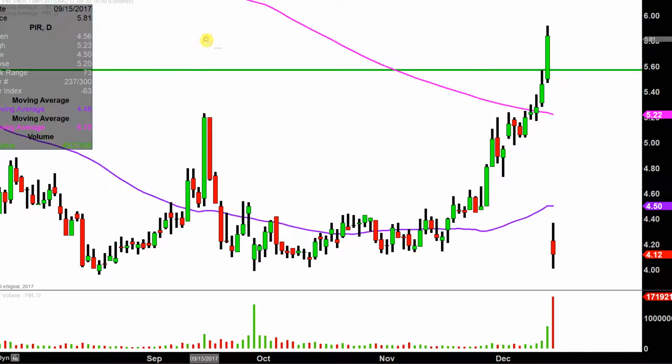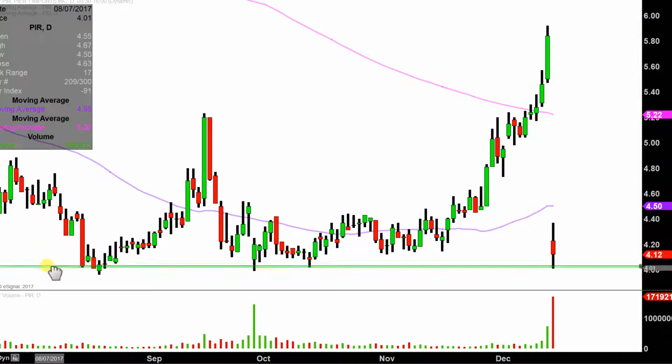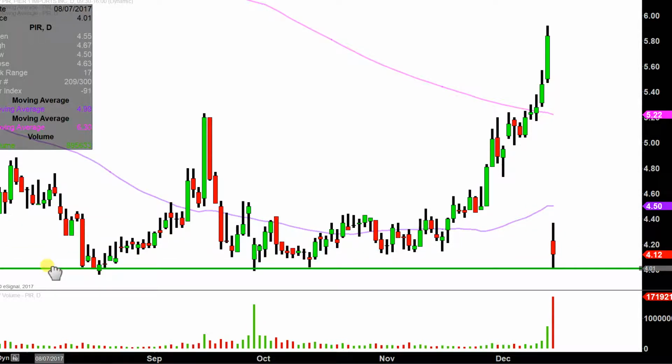The chart bounced off of a very logical area, and the price is still flirting down here right around this very important level of support. And this area is right here at $4. And you can see going through the past history of the chart that $4 has a whole lot of track record, a whole lot of history right around this area.